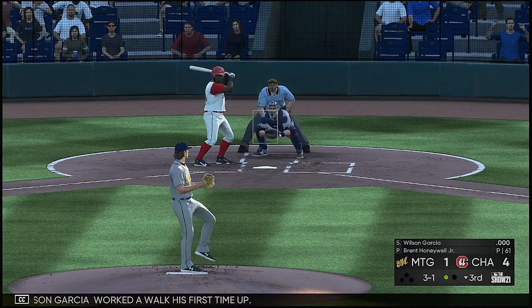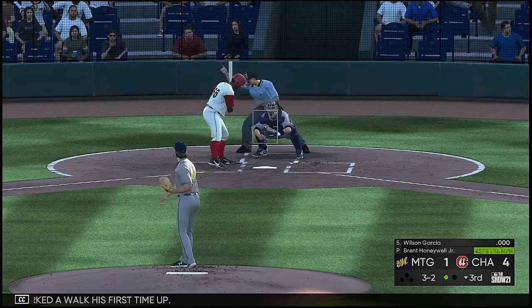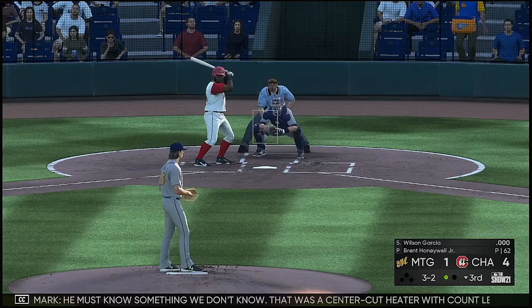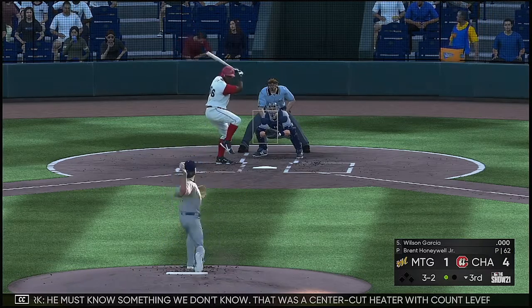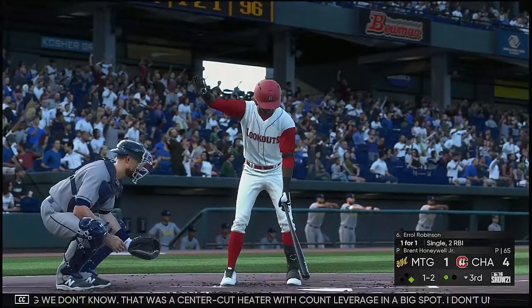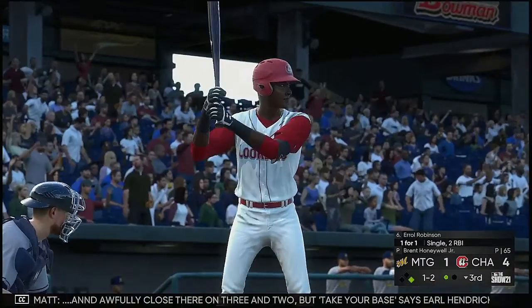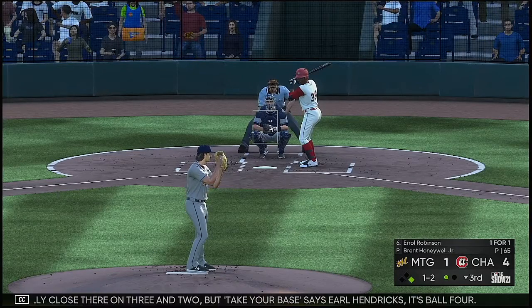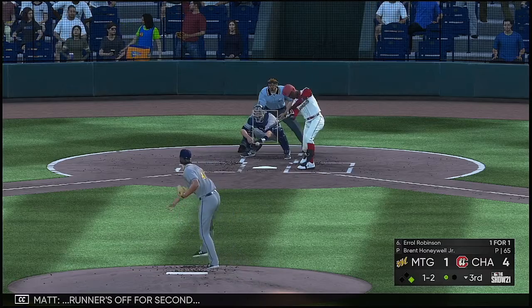Worked a walk his first time up. Fastball taken, but that gets the zone for a strike. He must know something we don't know. That was a center cut heater with count leverage in a big spot. I don't understand why he's taken. And awfully close there on 3-2, but take your base, says Earl Hendricks. It's ball four. Runners off for second.